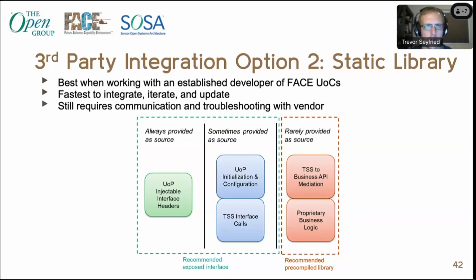It still requires a lot of communication with the vendor. You can't just have them drop it in your lap and then fly off into the sunset. You still really need to do a lot of communication, so make sure you plan for that when you're setting up a contract with the vendor of the software.